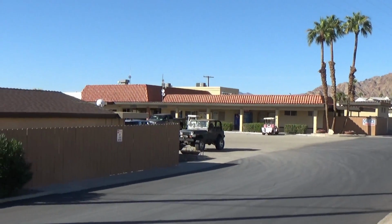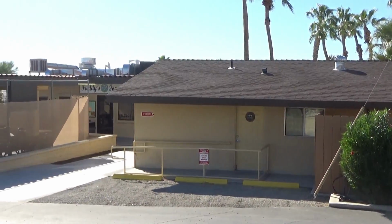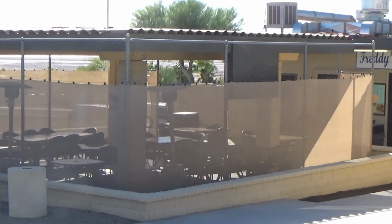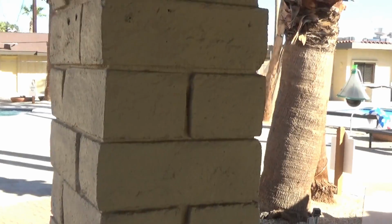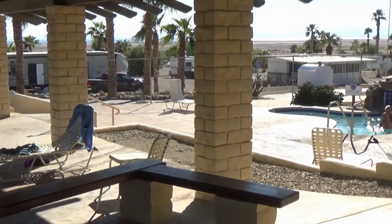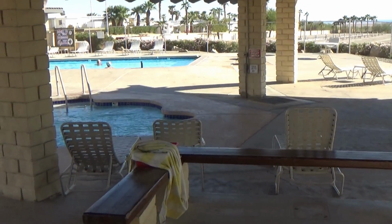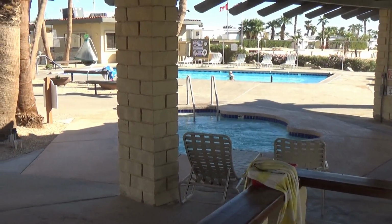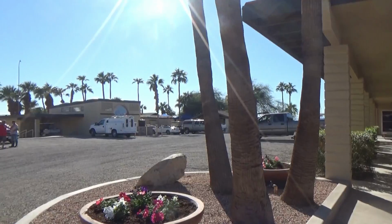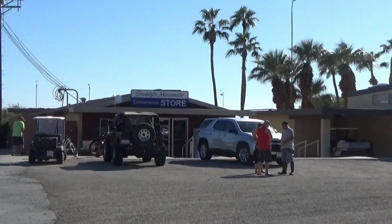It is very much a deluxe resort type RV park, and they have a cafe here, and there's the cafe dining area. They have 2 swimming pools and 4 hot tubs, believe it or not. And some of the pool and hot tub areas are in the shade, so you can get some relief from the sun. It is a bit expensive at $42 a day for the 6 months around the summer, and $52 a day for the 6 months around the winter.